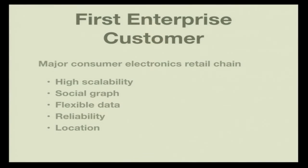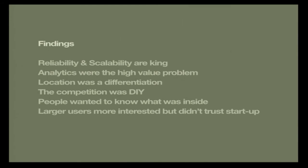Also started to see some interesting stuff like location starting to escalate in terms of the use cases of stuff we did that they really liked, because it turned out that we did location tag data really better than anybody else at very high levels of scale. And so that's some of the findings on this.